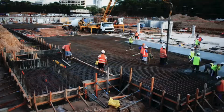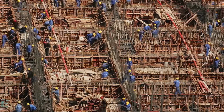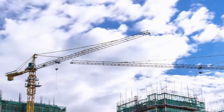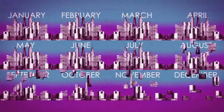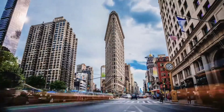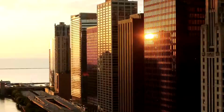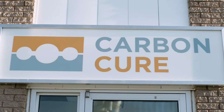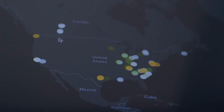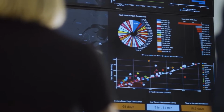The world is expected to add more than 2 trillion square feet of new building space by 2060. That's the equivalent of adding another New York City every month for the next 40 years. Many of these buildings will be made using cement, a massive emitter of greenhouse gases. But a company in Canada discovered an innovative way to reduce cement's carbon footprint.